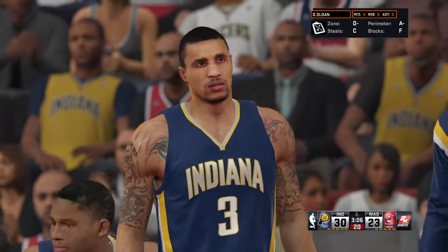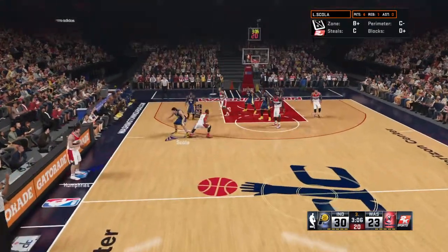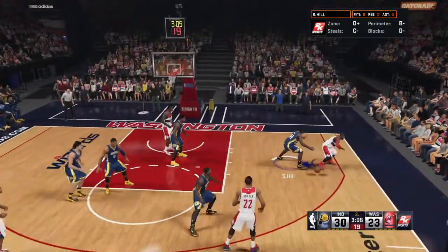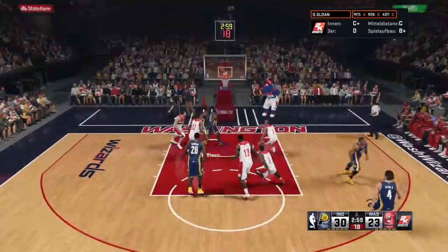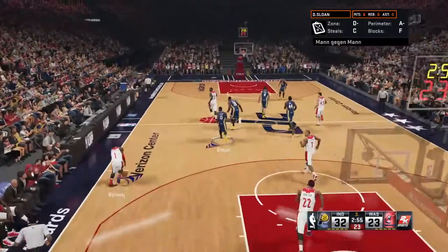And a new group getting ready for the Wizards. Chris Humphries has checked in for Nene. Otto Porter Jr. comes in for Paul Pierce. Sessions checked in for Beal. And it's Bynum in for John Wall. And a fast break now for the Pacers. Well-placed alley pass into the layup. And the Pacers lead by 9.